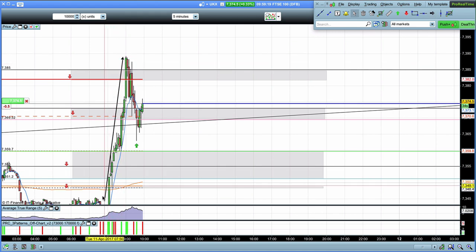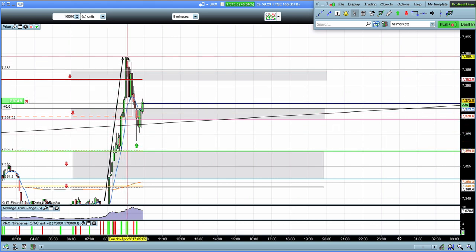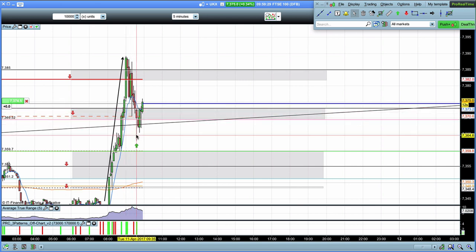Now, what has happened instead is from the ATM open, the market has rallied very, very strongly with almost no pause at all. We had a little bit of hesitation here at the 7,360 levels, and then the market continued its very strong rally all the way up to 7,390. We have then made a pullback. It's come down into one of the key zones I had identified, and it's given me a buy signal.